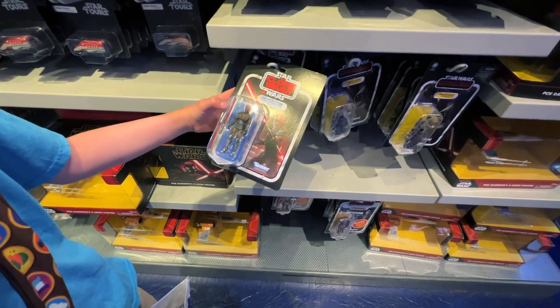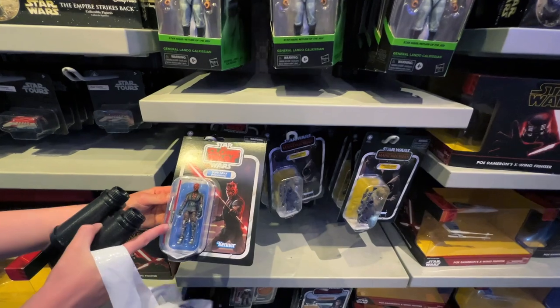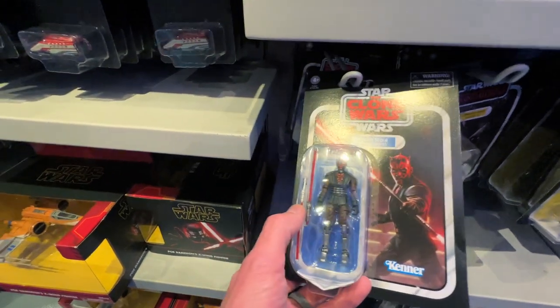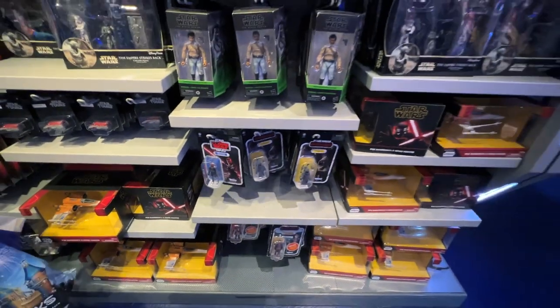3.75 inch Clone Wars Darth Maul. Wow, and some Jawas? Like the two separate sabers, and detachable sabers. Oh wait, is that his shadow saber? I've never seen a shadow action figure saber. Very cool. I have to pick that up.